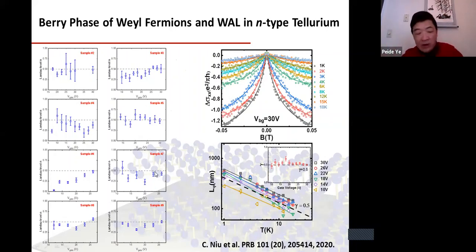So we are very confident that we detect the Berry phase in N-type tellurium, and really convinced that N-type tellurium is a Weyl material. And because it's a semiconductor, that's a first, since a lot of Weyl materials are semi-metals. It's probably the first material with Weyl properties that is a semiconductor. Because it's a semiconductor, we can change the gate and change the Fermi level.